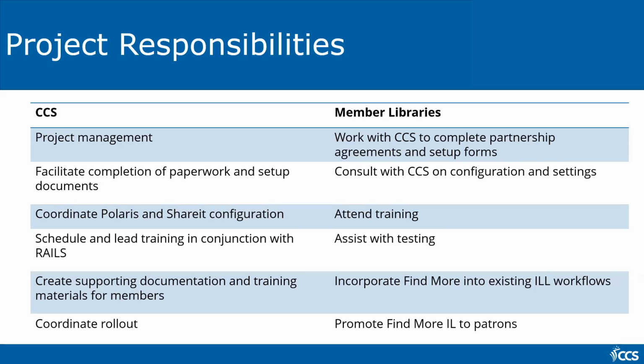We'd facilitate completion of paperwork and setup documents. We'd coordinate Polaris and ShareIt configuration and collaborate with that with Autographics, Rails, and Innovative staff. We'd schedule and lead training in conjunction with Rails staff, and we'd create supporting documentation and training materials for our members. And of course, we'd coordinate that rollout again in late spring or early summer.